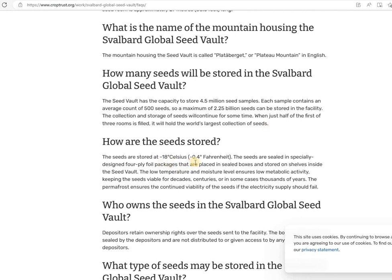They're stored at negative 0.4 degrees Fahrenheit, negative 18 Celsius, and they are sealed in specially designed 4-ply foil packages that are placed in sealed boxes and stored on shelves inside the seed vault. The low temperature and moisture levels ensure low metabolic activity, keeping the seeds viable for decades, centuries, or in some cases thousands of years. The permafrost ensures the continued viability of the seeds if the electricity supply should fail.